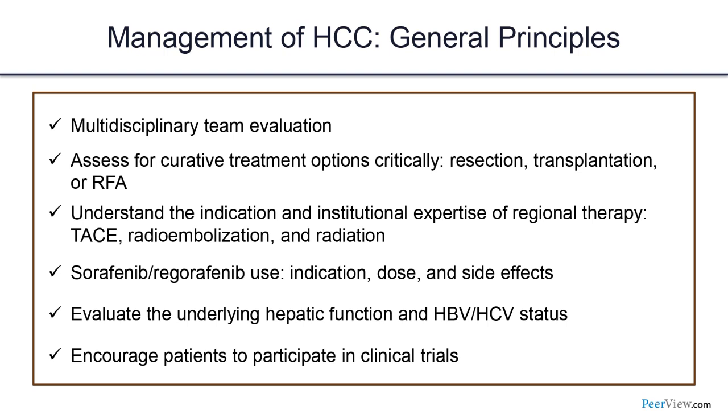Evaluate the underlying hepatic function. This is very critical. Add to the understanding of the hepatitis status. We always say liver cancer is two problems in one: the cancer itself and the associated liver functionality issue, or the cirrhosis. And it's very important to address those two aspects and not to ignore one or the other. Add to this, the story on the hepatitis status will be very important, especially in regard to some applicability or responses to certain therapies, but more important in regard to the safety components that Dr. Al-Kuwer will talk about when we discuss the checkpoint inhibitors.